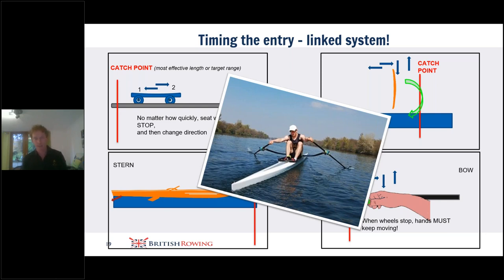We've got to think about the blade heights, because the blades can go up and down, the hands can go up and down, they can go in and out as well, bending the arms. The seat, though, that's interesting, because that can literally only go forward and back, and therefore it doesn't really do anything else. The thing about the seat, because it only goes in and out, is it will always stop. No matter how quickly, even if it's a nanosecond, it will always stop. But as it stops to change direction, those hands mustn't stop with it. And that's the thing I see a lot: as the wheels stop, the hands stop. Actually, as the wheels stop, the hands have got to keep moving to allow that connection to happen at the right time.